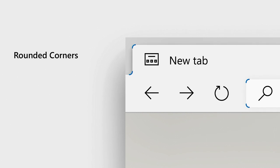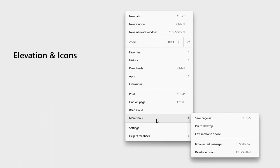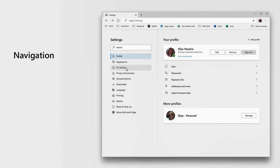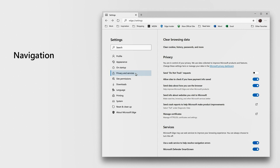So we have softer, rounded corners for a more organic shape. That's a Fluent evolution you will start seeing in more places. There are elements that pull forward with shadow and depth to focus attention and provide hierarchy. Icons on commands across the board help you with better recall. And you'll see the Fluent navigation patterns help better organize and break down information, and that's in settings, favorites, history. Now, there's still a lot more work to do for Fluent, like connected animations, light, color, and material like acrylic, so we will be working on that in the next few months.